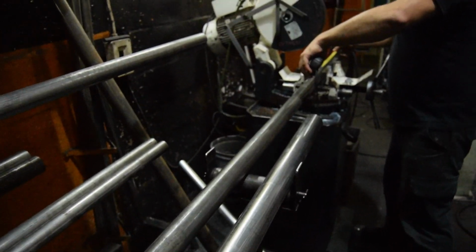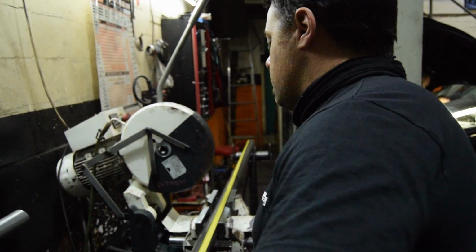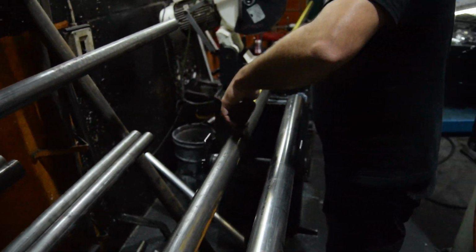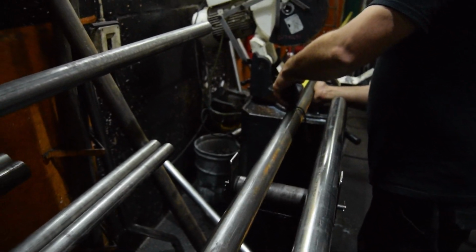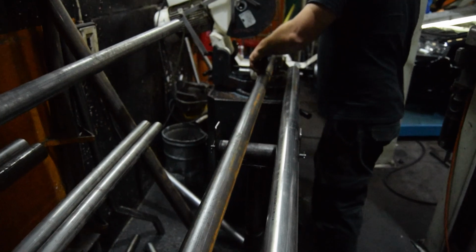So what Craig has here now, this is the cage. This will be the top hoop, the main roll hoop. So he's going to measure it to length now, to get from side to side, and then he's going to cut the pipe first, and then we're going to bend it.